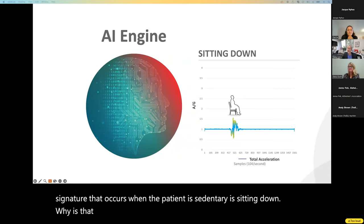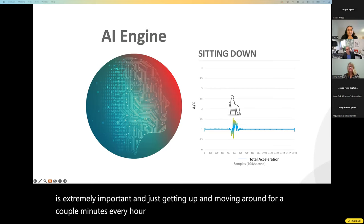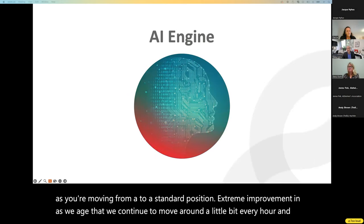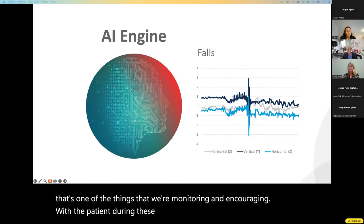Why is that important? Again, as it relates to falls, musculoskeletal strength is extremely important, and just getting up and moving around for a couple minutes every hour will help ensure musculoskeletal strength and stability as you're moving from a seated to a standing position. Extremely important as we age that we continue to move around a little bit every hour, and that's one of the things that we're monitoring and encouraging with the patients who are wearing these devices.